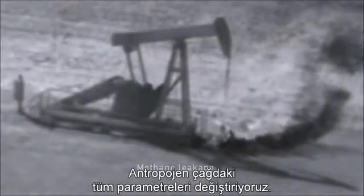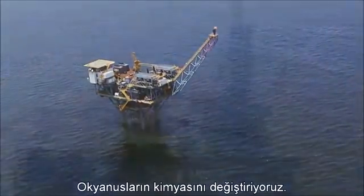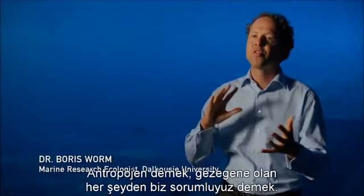In the Anthropocene, we're changing every parameter. We're changing the geology of the planet, we're changing the chemistry of the ocean. The Anthropocene means that what happens to this planet is now in our own hands.